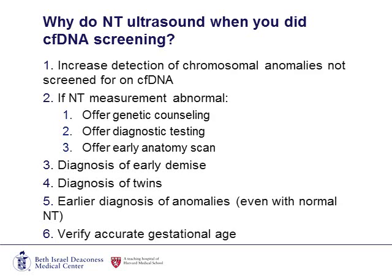If you have a first trimester ultrasound with a nuchal translucency, you can screen for other chromosome abnormalities as well as genetic abnormalities if the NT is abnormal. So if the NT measurement is abnormal, we offer genetic counseling, we offer diagnostic testing to screen for other chromosome abnormalities and genetic syndromes that the cell-free DNA can miss. And we offer an early anatomic survey.